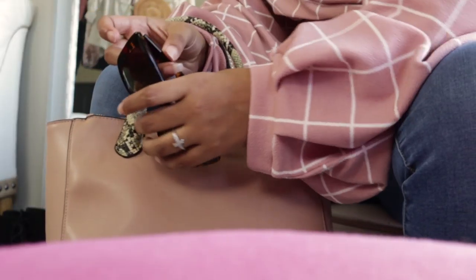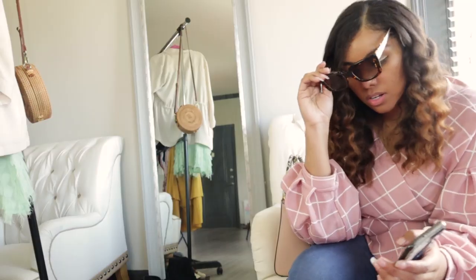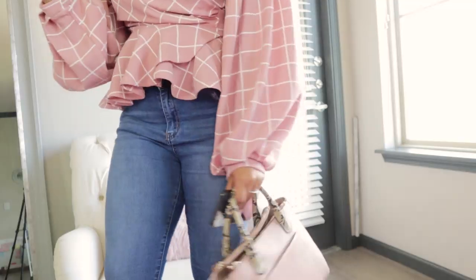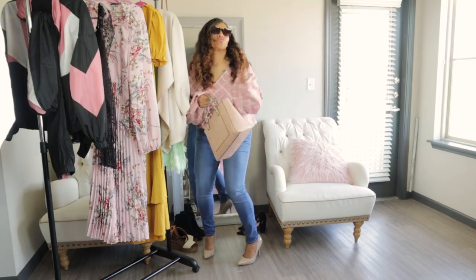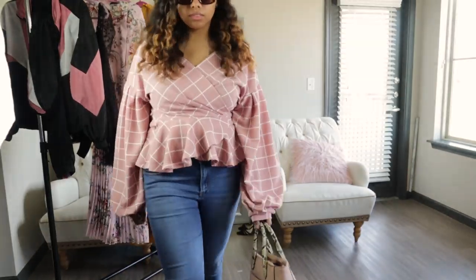I added a little bit of accessories, like the purse and the shades. But truly, this outfit can hold itself. This blouse is so adorable. I really loved it. I felt so feminine. I love the tie in the back, and I think it looks good on any body type.